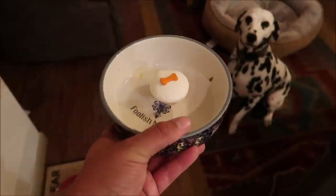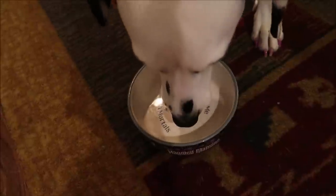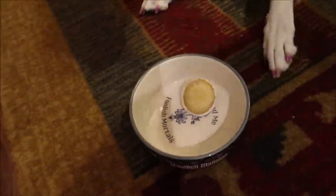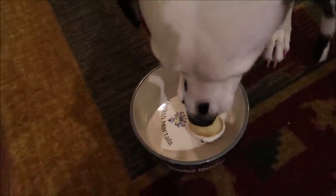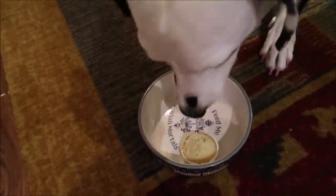I enjoyed making it. And now here's Gracie eating a little doggy pupcake. Feed me, foolish mortals. What? There you go. It's good? It's good.